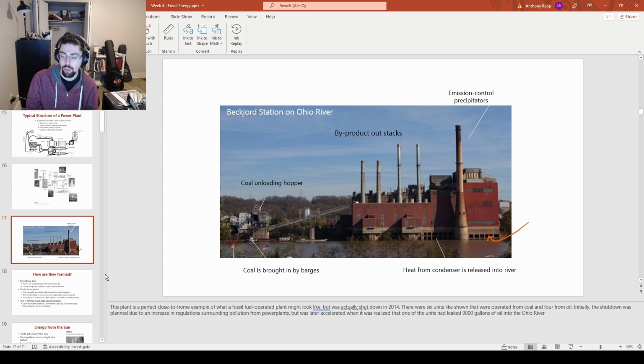But that's what it actually looks like. And this is actually not working anymore. This was shut down in 2014. I know that somebody else has bought the land at this point. I don't know if they've torn down the old power plants. I think they're wanting to do something else with this land, but I don't know if a project has been started yet to do anything with it.